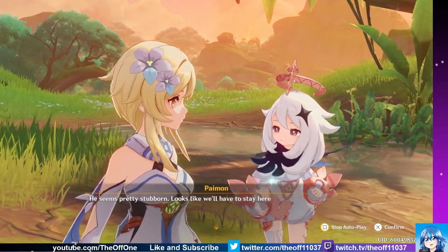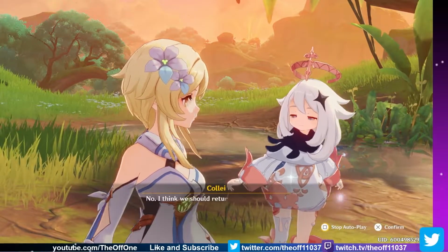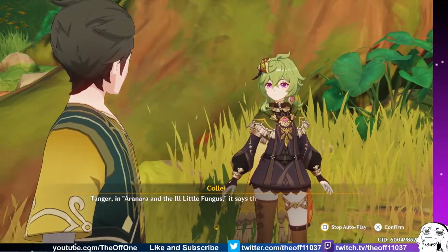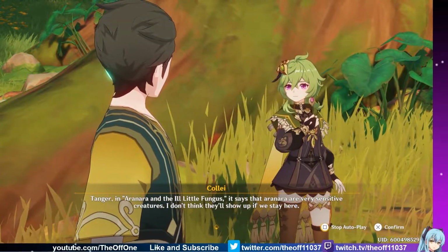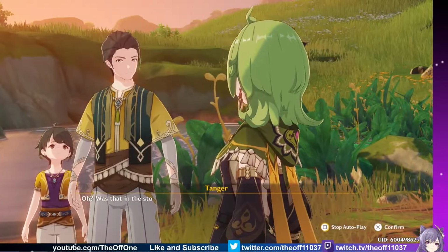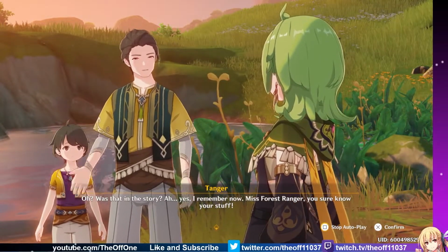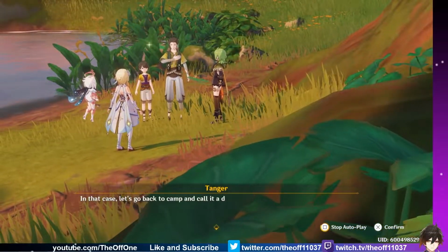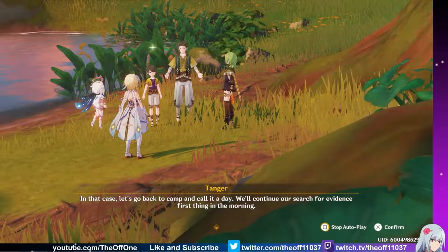He seems pretty stubborn. Looks like we'll have to stay here and wait a little longer. No, I think we should return to our camp first. Tanja, in Aranara and the Three Little Fungus, it says that Aranara are very sensitive creatures. I don't think they'll show up if we stay here. Oh? Was that in the story? Ah, yes, I remember now. Miss Forest Ranger, you sure know your stuff. In that case, let's go back to camp and call it a day. We'll continue our search for evidence first thing in the morning.